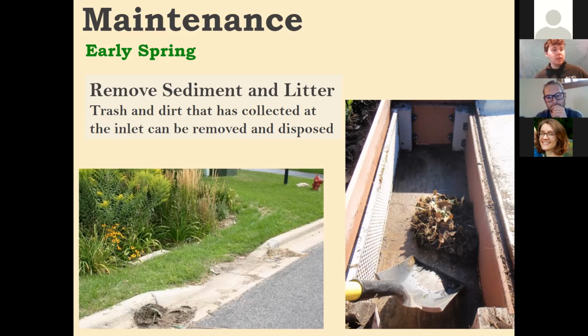You essentially have to excavate all of the rock and clean it out and reposition everything so that you're ensuring that you're still creating that space in the rock for all of the sediment to collect so that it doesn't start pushing into your garden.